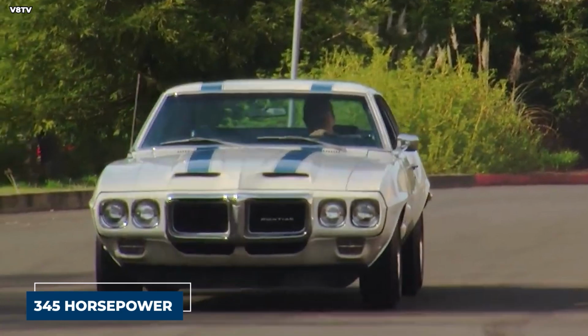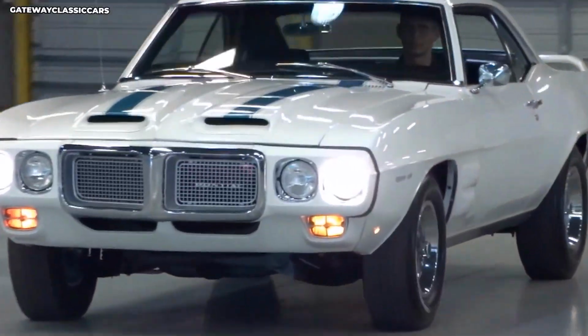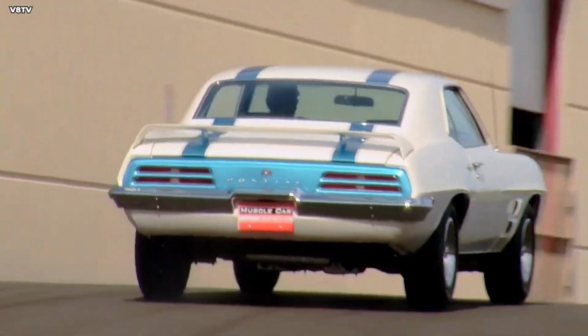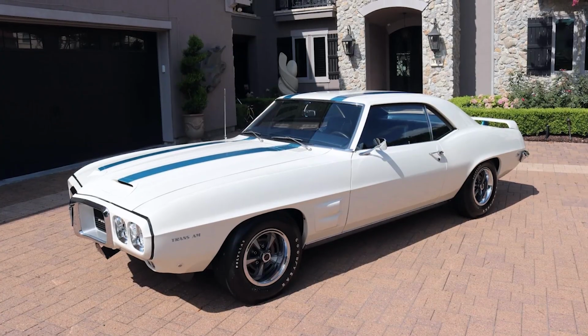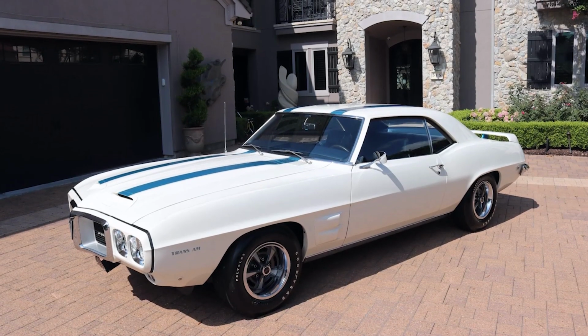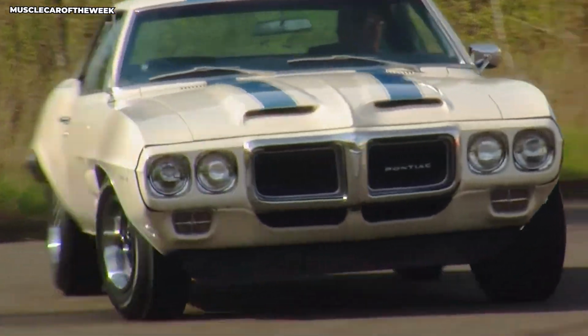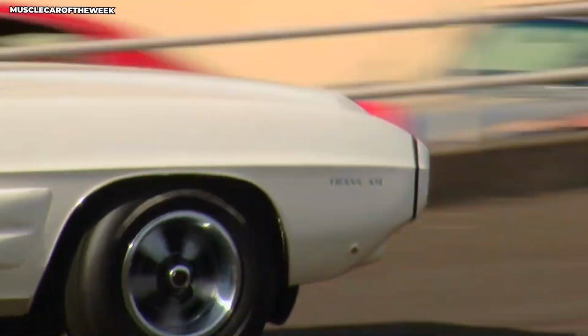Now let's talk numbers. This car has 345 horsepower at 5,000 revolutions per minute. That is a lot of strength. Horsepower is how much force the engine can make. It also has 430 pound-feet of torque. Torque is what helps the car move quickly from a stop. Together, horsepower and torque make the Firebird go fast.